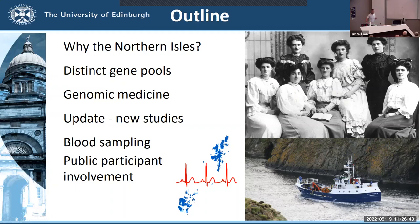So I hope I'm going to explain to you why we study the Northern Isles, why they're of particular interest, and get this concept of a distinct gene pool across to you, because that's what the people of the Northern Isles have. And once I've explained this to you, I'm going to try to pull out why that's important. It's all very well having a distinct gene pool, but why does that matter? Why does that matter for genomic medicine?